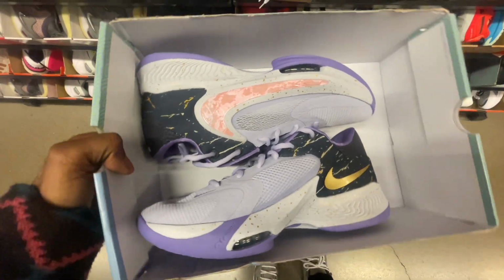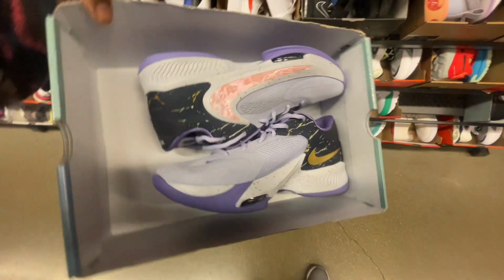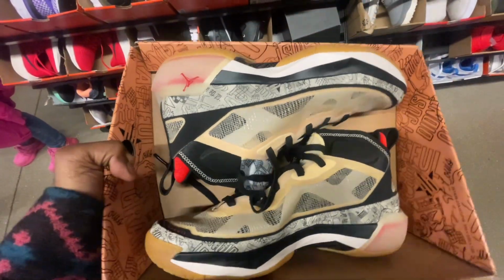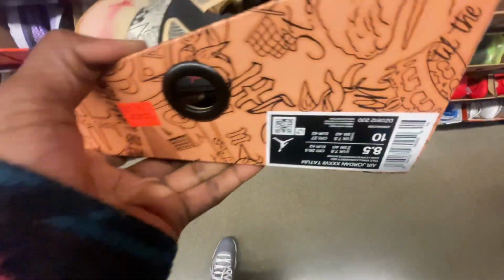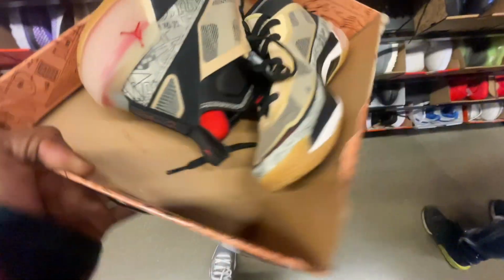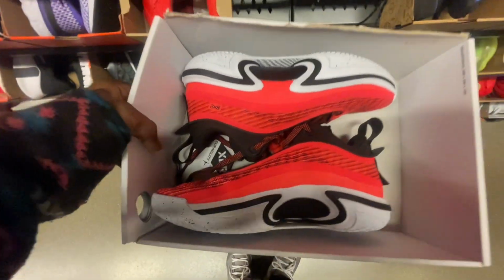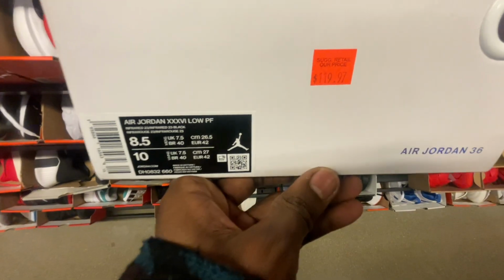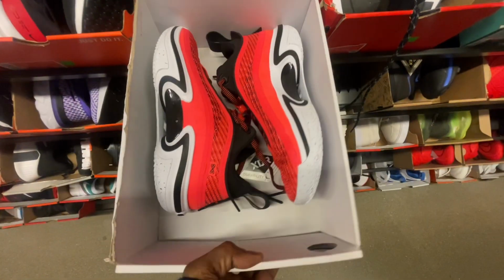We found some Zoom Freak 4s sitting around, size 8, and they were going for $134. We found the same pair of those at Burlington a while back in a different colorway, not that exact colorway, but it was still pretty cool actually finding a new model of the Zoom Freak sitting around at Burlington. So make sure you guys still be popping into your Burlingtons, Rosses, as well as Nordstrom Rack, which is a little more pricey, but they do have good finds in there as well, because as you guys saw in my previous videos, some of their shoes be really pricey.